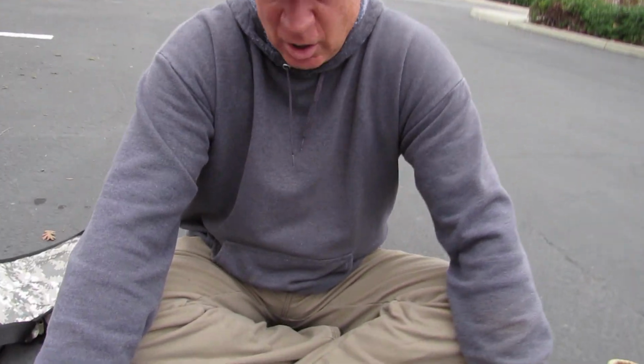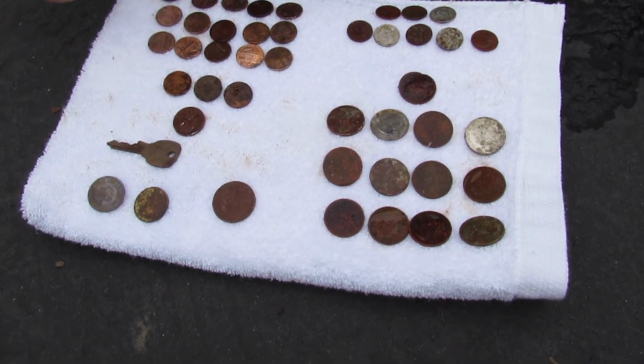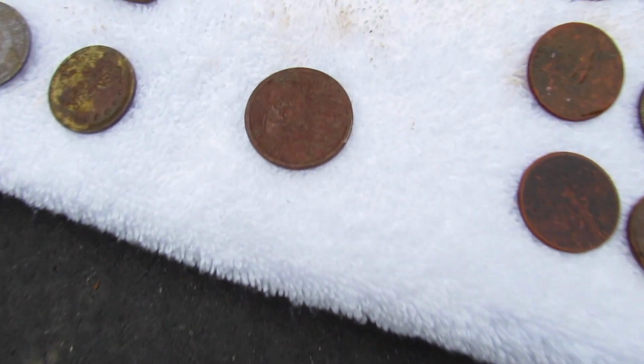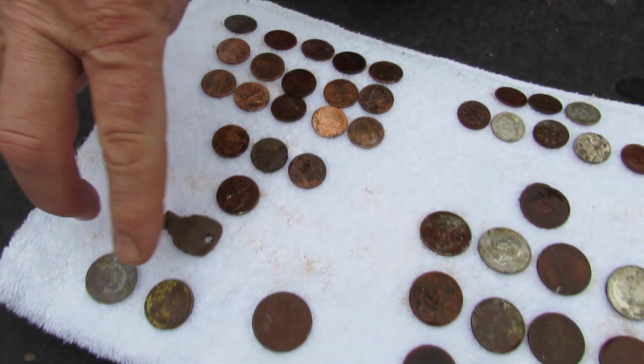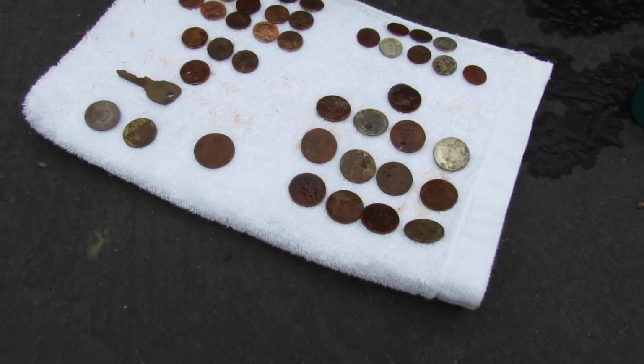Hey, John, I'm Mike, and I'm hunting with a Garrett AT Max. AT Max. Today I found 13 quarters, eight dimes, and I found a Sacagawea dollar. I know it's hard to see that, but Sacagawea dollar. I found one nickel, and I found 18 pennies and a couple of tokens for various places and a key. And a key, all right.